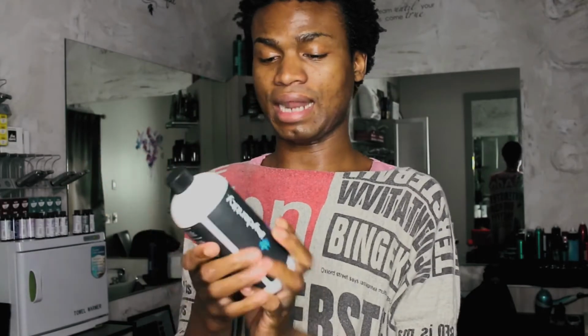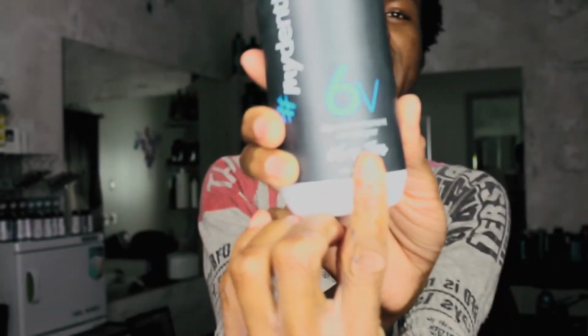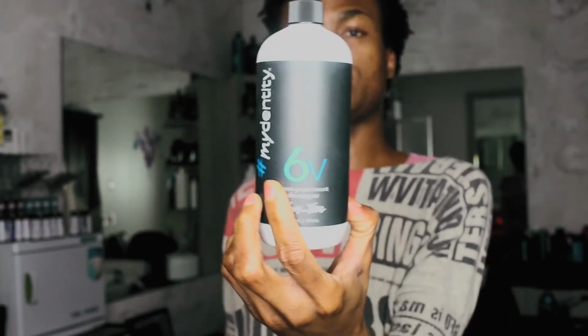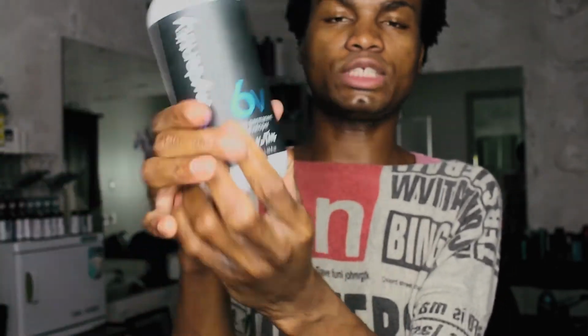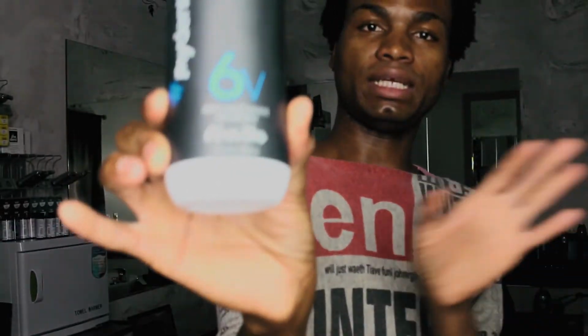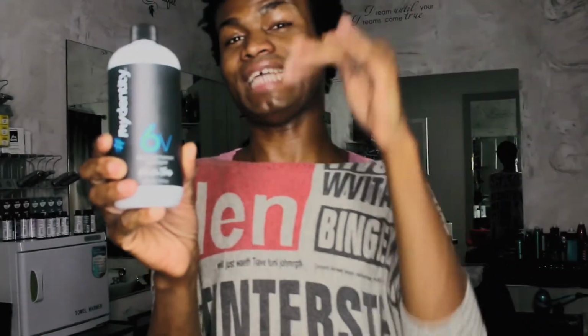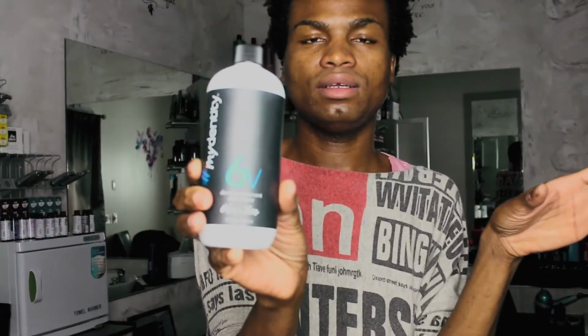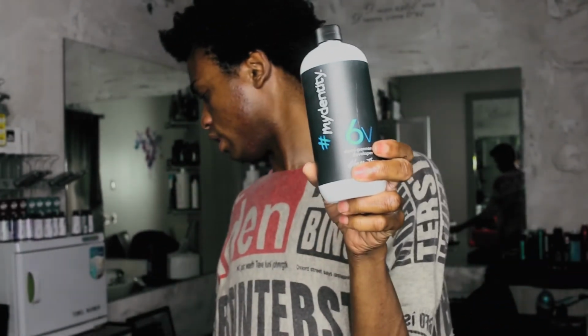And for the My Identity line, this is the stipulated, it's written there, demi-permanent developer. You cannot use this developer for, let me say, someone going blonde, for example. This will not lift their hair at all. This will only create a demi or semi, something more temporary look, and it doesn't lift the hair. So people who don't like coloring their hair, they just want something different that will fade away easily, this is what they will use. This will be the developers they use, okay?